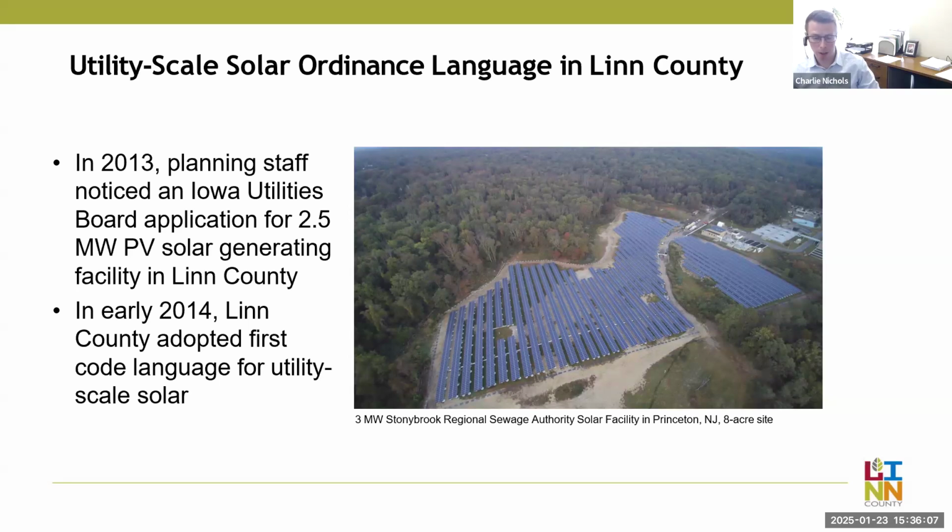We define utility scale solar as interconnected panels or arrays whose primary purpose is wholesale or retail sale of generated electricity. So in early 2014, we adopted code for our first utility scale solar ordinance, kind of in anticipation of this 2.5 megawatt project.